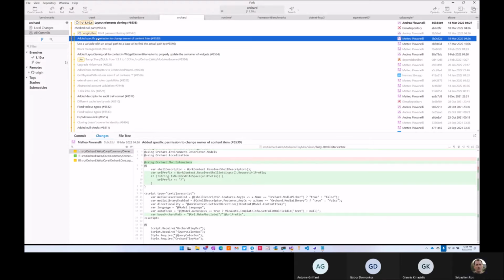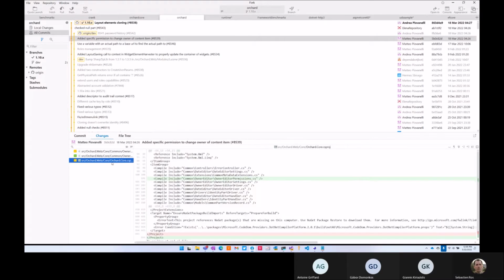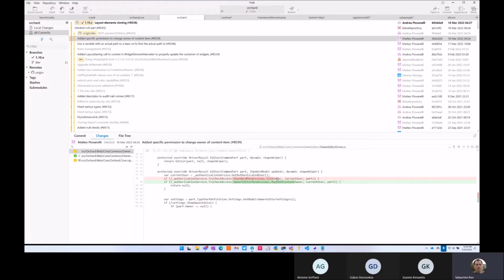Added specific permission to change owner of content item. So new permission, may edit content owner. The "may" here is weird, I didn't notice that, but that's fine. So you can change the owner of a content item, and before it was just a site owner that could do that.